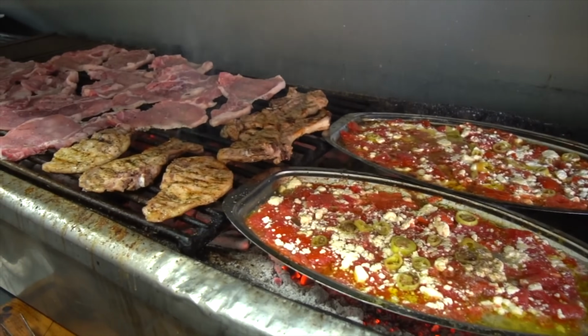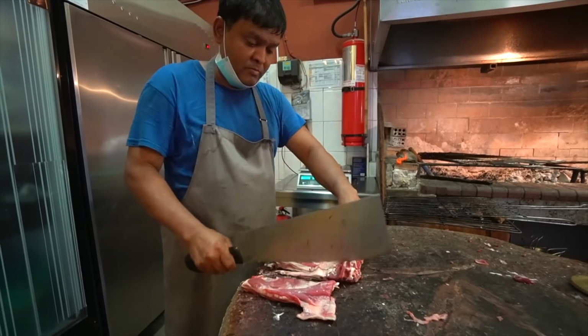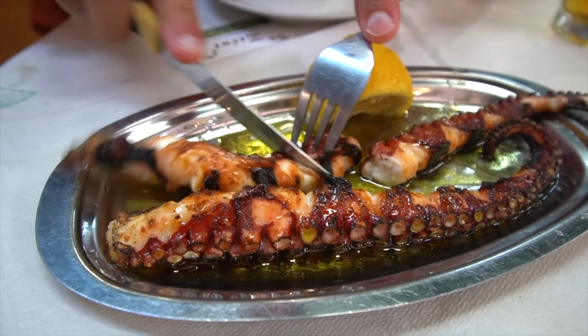Athens, Greece. A European city you are not going to want to miss for its incredible food and culture. This is the top 15 Greek street foods you must try on your next trip to Athens.